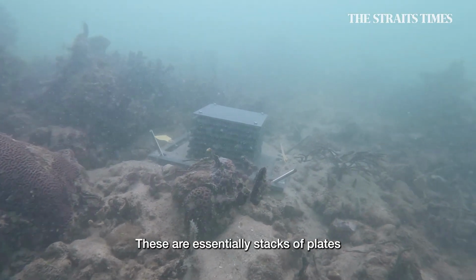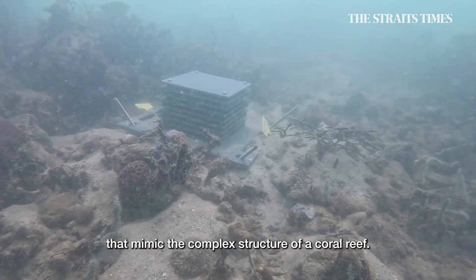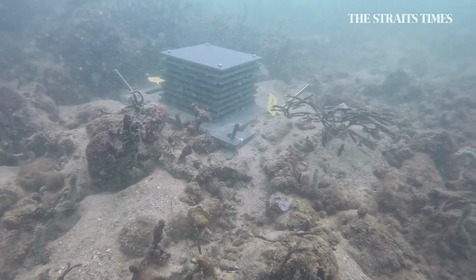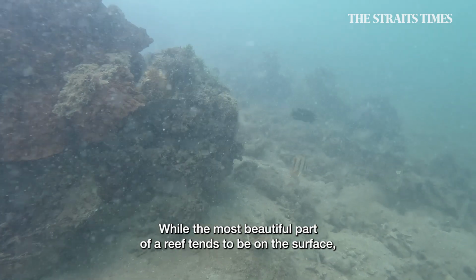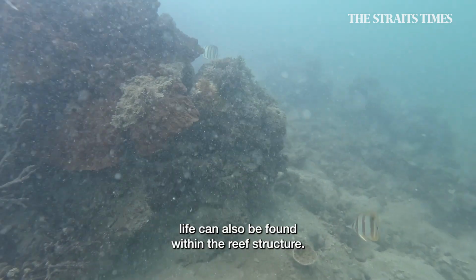These are essentially stacks of plates that mimic the complex structure of a coral reef. While the most beautiful part of a reef tends to be on the surface, life can also be found within the reef structure.